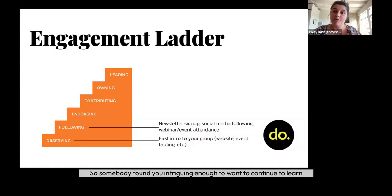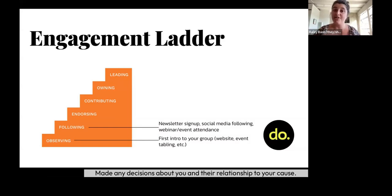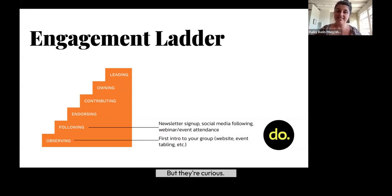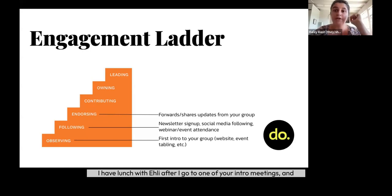Next up is following. Somebody found you intriguing enough to want to continue to learn more. They sign up for a newsletter, they follow you on social media, attend a webinar or event. They haven't necessarily made any decisions about you and their relationship to your cause, but they're curious. Next up, as we're moving up this ladder, is endorsing. So forwarding or sharing updates from you to their friends. So maybe I have lunch with Ellie after I go to one of your intro meetings and I say, hey, Ellie, I went to this meeting. Here's what happened. It was so cool. Or a newsletter came through my inbox and I forward it to them and say, hey, check this out.